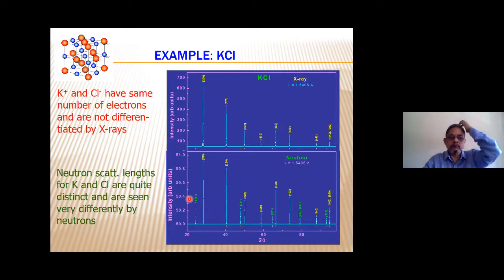So one very typical example which you can see is potassium chloride. Potassium chloride is an ionic solid, and this is a unique system because in potassium chloride, the K plus ion and Cl minus have the same number of electrons. Because they have the same number of electrons, they are not differentiated by X-ray. So the X-ray pattern of KCl looks as if this is not an interpenetrating face centered cubic lattice. It looks more like a simple cubic lattice.